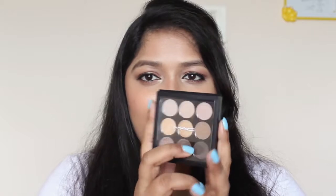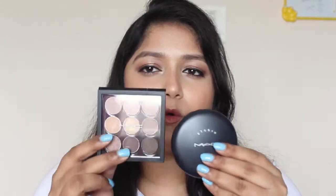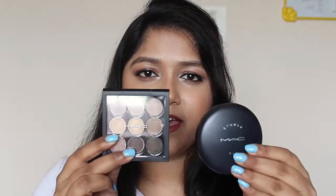If you're someone who travels a lot, this is kind of a perfect eyeshadow palette, the perfect size, because if you compare it with this powder foundation, look at this one, this is so compact, almost a similar size, so it is really easy to put in your handbag and it doesn't occupy lots of space in your makeup bag. So this one is really good for traveling. The one thing I don't like about these palettes is they don't have a mirror or an applicator. So yes, you have to carry your mirror and brushes separately, which anyway everybody does.